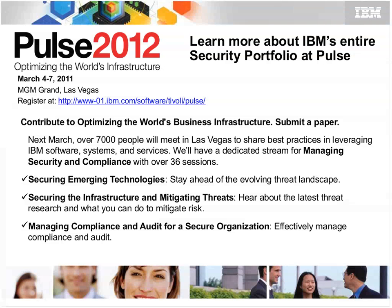And this year, as with last year, we have a significant emphasis on the security portfolio. We will have over 36 sessions dedicated to managing security and compliance, organized in one of the three tracks that you see here on the chart. Securing emerging technologies, which really focuses on staying ahead of the threat landscape. Securing infrastructure and mitigating threats: hear about the latest threat research, collaborate with colleagues about what you're hearing, and talk about best practices to mitigate risk. And then managing compliance and audit for secure organizations, which is really around effectively managing compliance and audit, especially in the face of a changing security infrastructure.